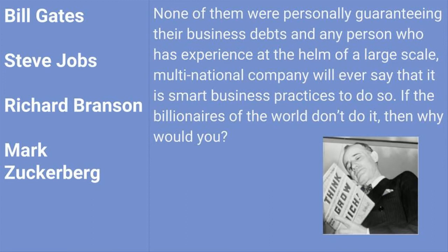None of these guys were personally guaranteeing their business debts, and any person who has experience at the helm of a large-scale, multinational company will ever say that it is smart business practices to do so. If the billionaires of the world don't do it, then why would you?